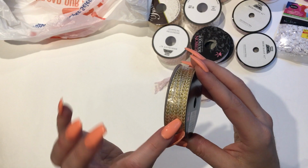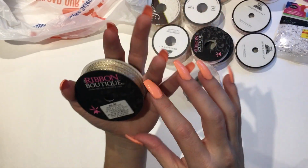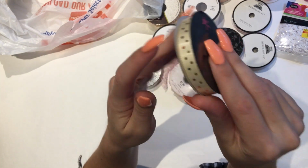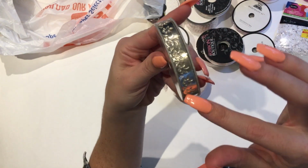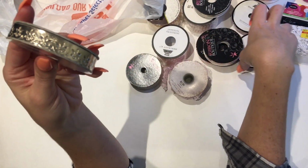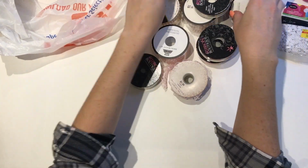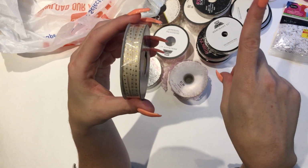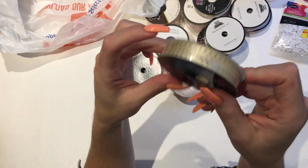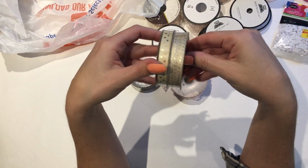Then I got this gold and white trim. Whoops. This as well was $1, and I got this cream color with gold foil. Can you tell I like gold foil? Then I got a lighter natural color gold, so it's a little bit different than the rose gold. Different flower cut out of it. I got another one of those, so 2 of those, which means one's for you guys. Then this cream color with gold, but in a tiny version. See the bigger, and I got the smaller version.